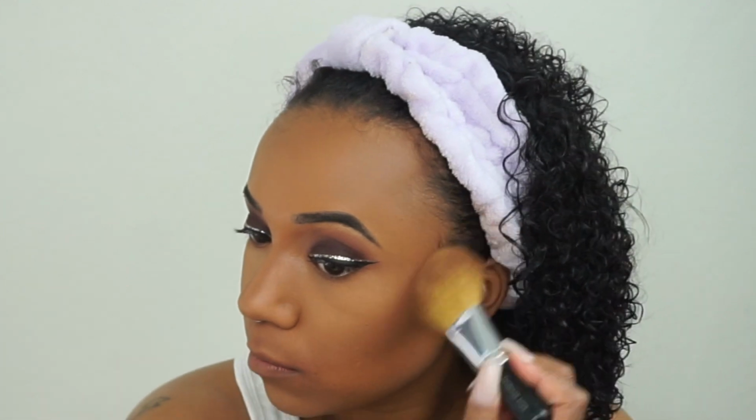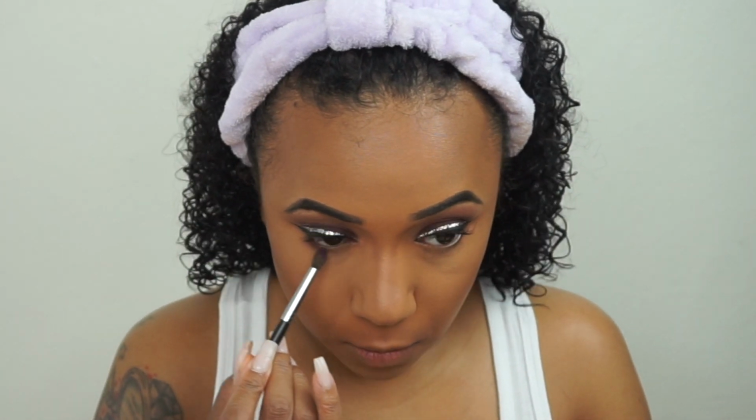I like it. So I did some contouring. You guys have seen me contour a million bajillion times. I'm still using the same Fenty Rihanna bronzer in Caramel Cutie, whatever you want to call it. So now we're gonna smoke under the eyes. And I'm gonna be using the Morphe M506. I love this brush, it's so tiny and precise to get under the eyes. So I'm gonna pick up a big wig, that purple, and just smoke it on the waterline.